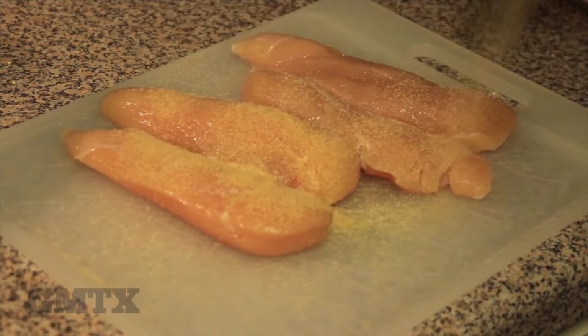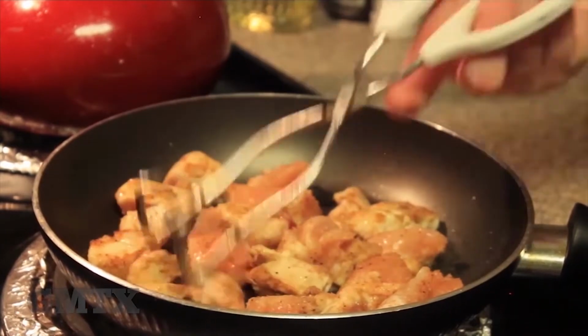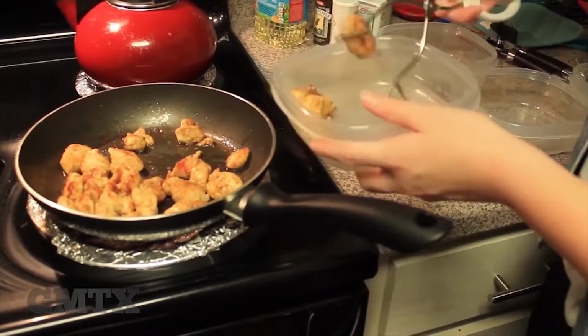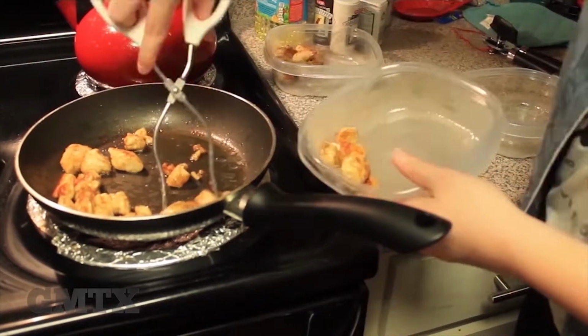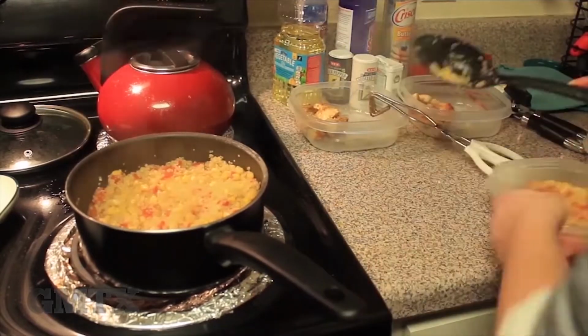Meanwhile, liberally season your chicken with garlic powder, cumin, and fajita seasoning, or whatever you're most comfortable with. Cube and cook the chicken in a pan until cooked through. You need to portion and then set aside. Finally, it's time to plate.